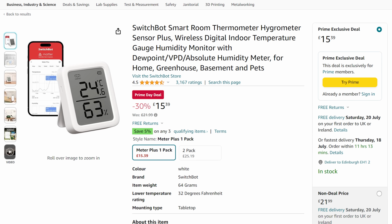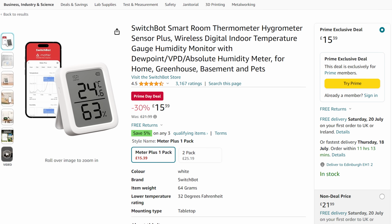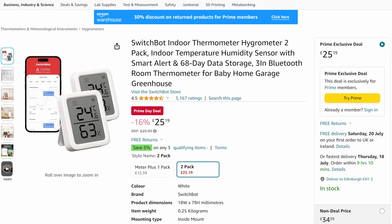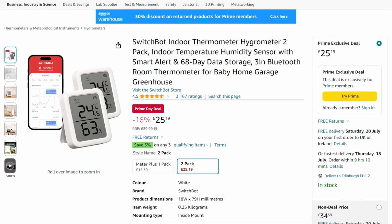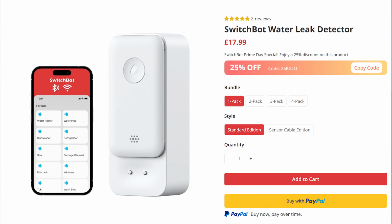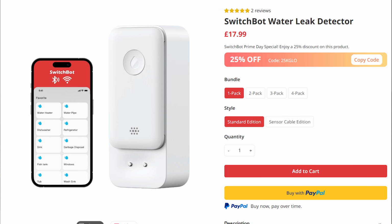And if you would like some Bluetooth sensors instead, then SwitchBot has the Meter Plus, which is a temperature and humidity sensor with a display for £15, or a 2-pack for £25. And they also have their water leak detector for £13, down from £18, with a 3-pack available for £37.